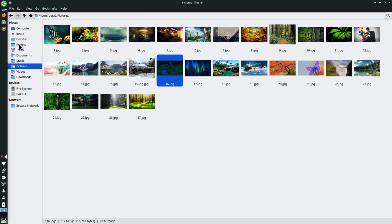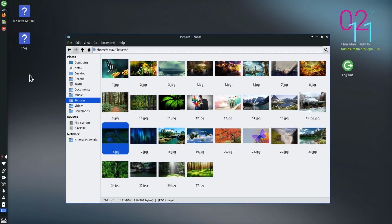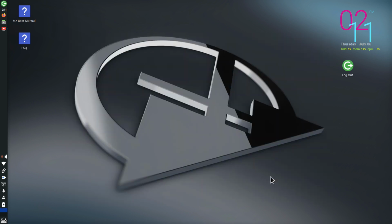Perfectly good trash can, file system, home folder. Really don't need any of those extra icons on the desktop. You also have devices. What's a device? Well, file system, internal backup drives, possibly external backup drives, USB stick or thumb drives are devices. All right, different descriptions of things maybe. Alt and F4 to close.